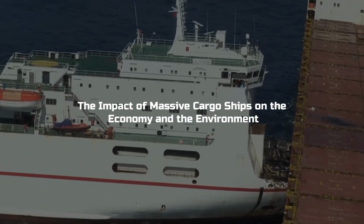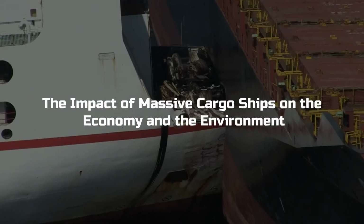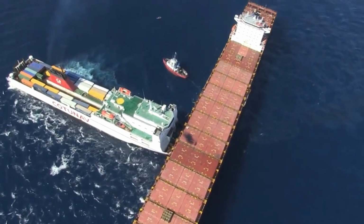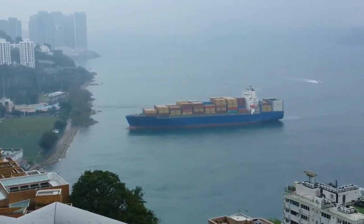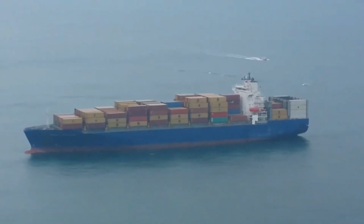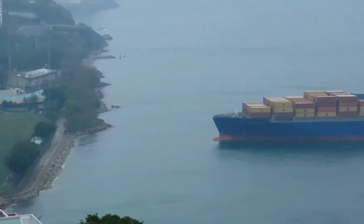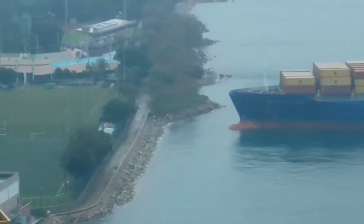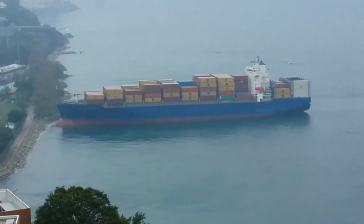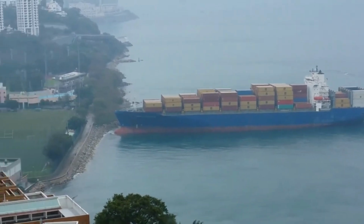The impact of massive cargo ships on the economy and the environment. Even though it's fascinating to watch enormous cargo ships approach the coast, it's crucial to comprehend these ships' effects on the economy and the environment. In international trade, cargo ships are essential because they move commodities throughout the globe. They are a practical and affordable means of moving large, heavy items across long distances. It helps keep product prices low, making them more accessible to customers.